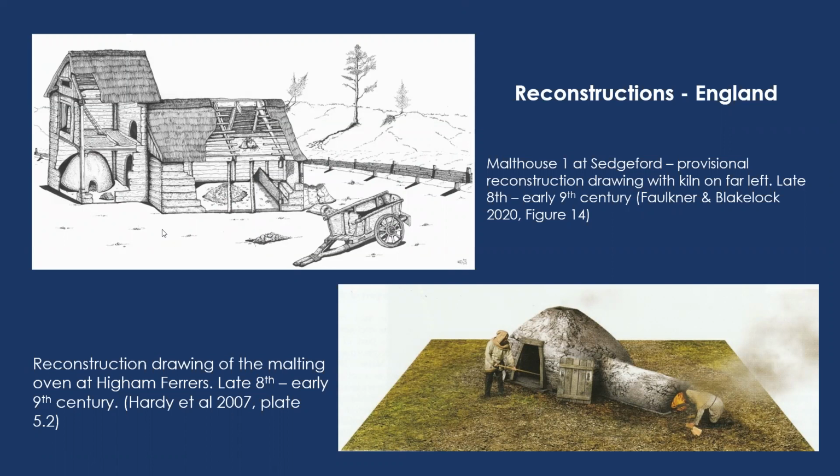The broad picture shows that some were freestanding while others were within buildings. The slide shows reconstruction drawings of mid-Anglo-Saxon malting kilns of both types. There isn't, however, much archaeological evidence for kiln buildings in early medieval Wales, apart from at South Hook, where a group of 7th to 9th century kilns within a settlement are surrounded by clusters of small post holes suggestive of fences or walls of light timber structures.